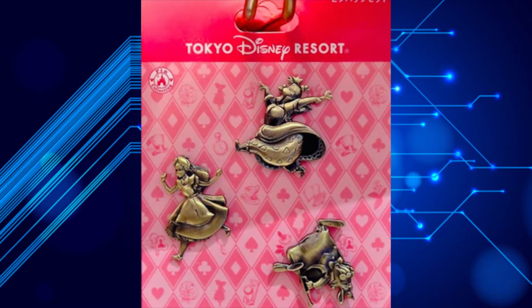While we're talking about Japan, there was also a new Alice in Wonderland pin set that was just released. It's three pins on a card. They're kind of like a bronze type pin. There's Alice, the Queen of Hearts, and the White Rabbit. I don't have a retail price on this. I am not 100% sure what it is, but I think it's funny that the Queen of Hearts, who is evil, is frolicking.